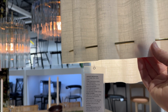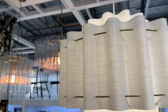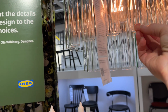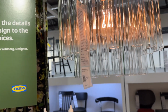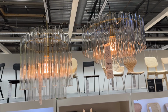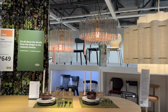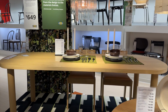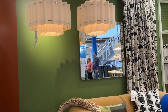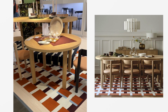There are 2 new pendant lights in the Stockholm collection. This larger glass pendant light has 54 glass tubes, and it's 21 inches. And then there's this linen looking pendant light that it's not linen, but it's also really nice looking. And the glass fixture comes in a 15-inch size also, but both are really amazing for IKEA and at that price point.